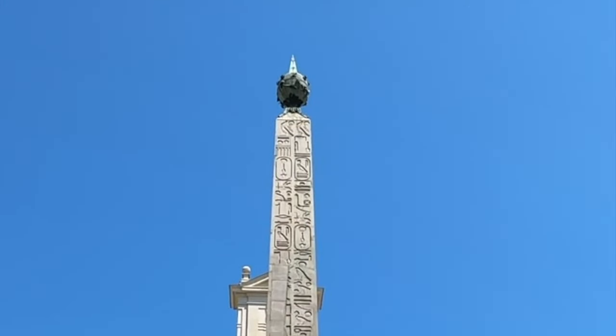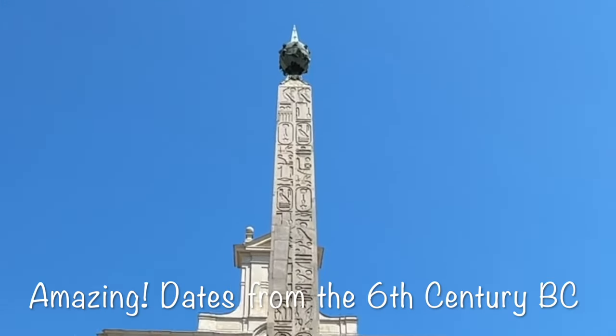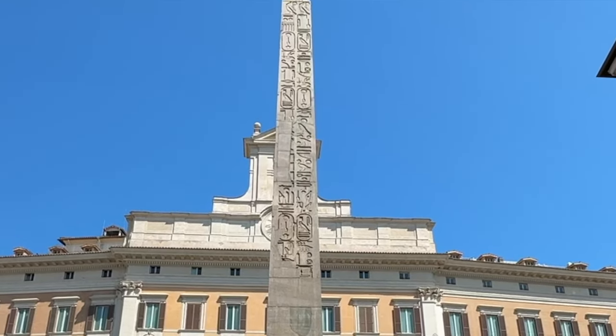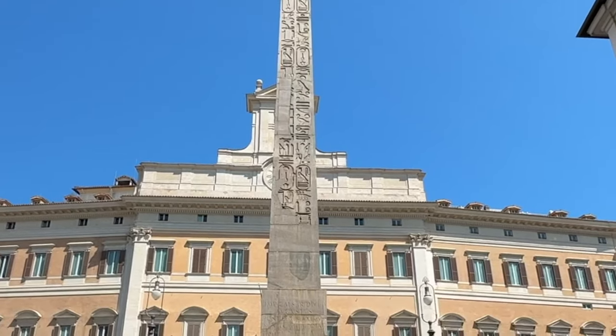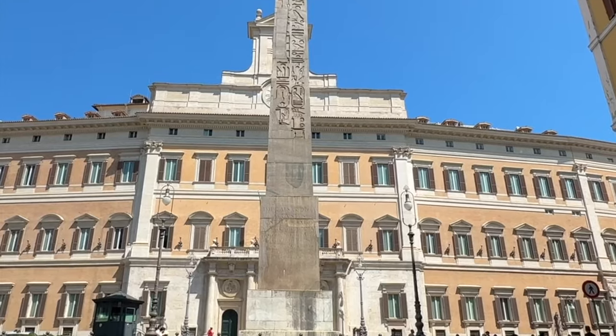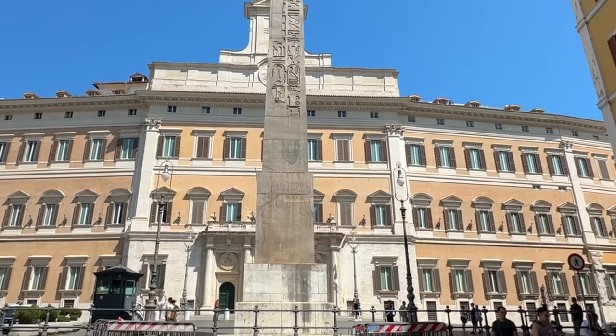Some of the distractions we found included the 6th century obelisk situated in the middle of Piazza di Monte Tittorio. It is 22 metres in height and made of red granite. Dedicated to the sun god, the obelisk originally stood at Heliopolis before being moved to Rome during the reign of the Empire of Augustus around 10 BC.